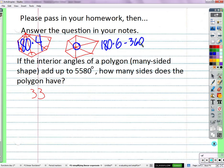Now how can I turn one of these or both of these into a formula? You can use n for 6, because that'd be the number of sides. Okay, so I can get rid of that. Just call it n. And then pretty much 180 n minus 360. And that should give me, let's call it s for the sum of the angles.